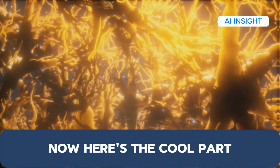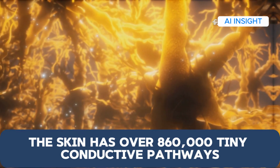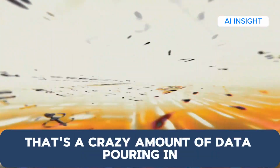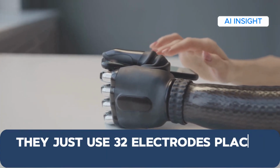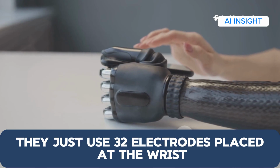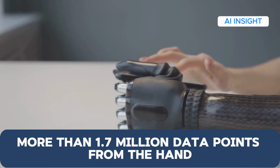Now here's the cool part. The skin has over 860,000 tiny conductive pathways. That's a crazy amount of data pouring in. And instead of wiring up each one individually, they just used 32 electrodes placed at the wrist and boom, sucked out more than 1.7 million data points from the hand.